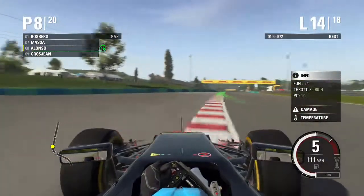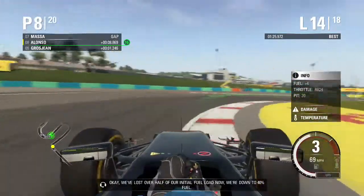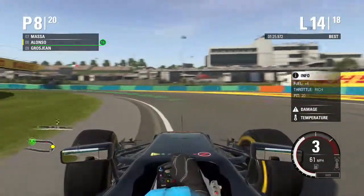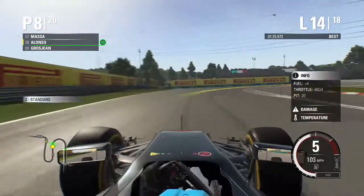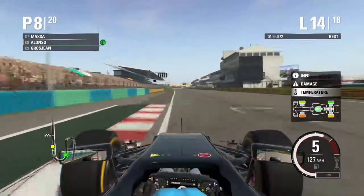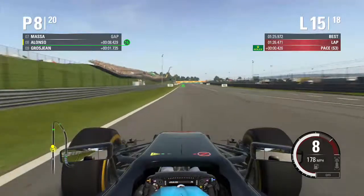I want to know what the gap is to the car in front. Understeer through here. You're going to tell me the gap? 8.8 seconds for Massa. Okay. That's certainly interesting. 40%, so why is the fuel not changed on the side then? Are you just going to glitch out and confuse me now, are you, game? Right, we're going to go down to standard because I really don't trust that. It's done it to me before when it said 4 plus fuel and it's ran out of fuel. I don't trust it at all. Some races it glitches out and other races it doesn't. It's confusing.